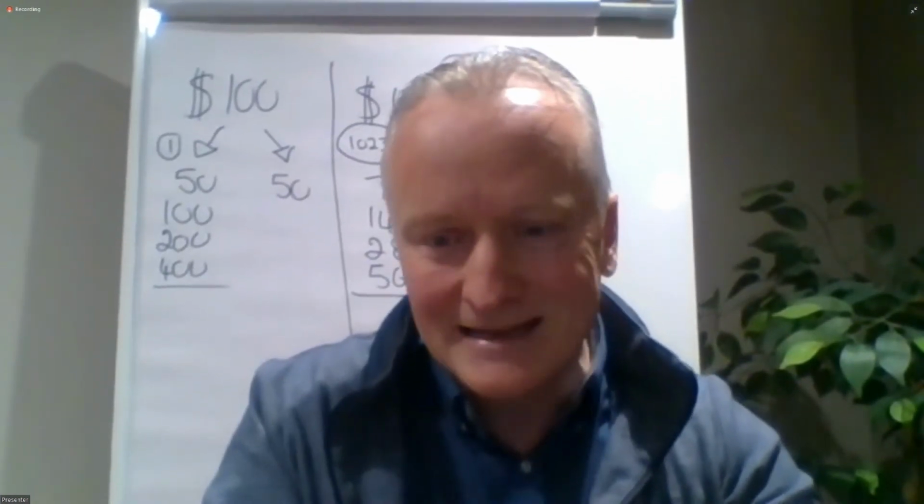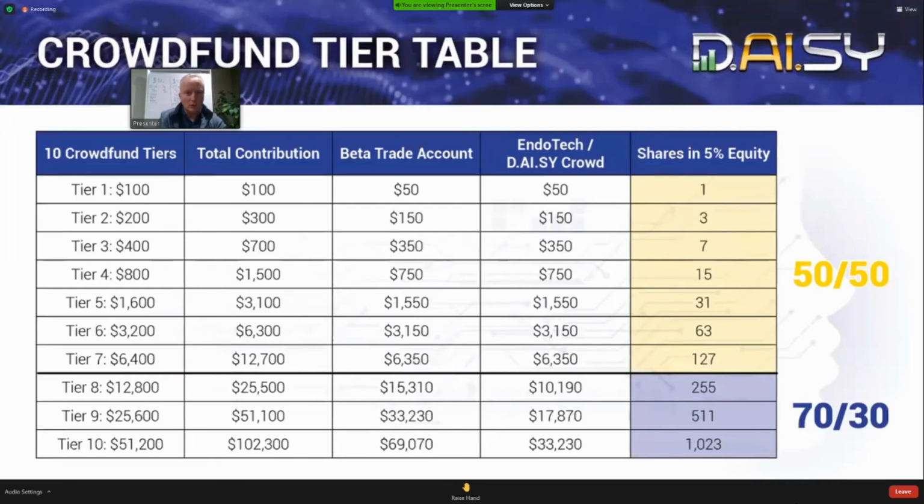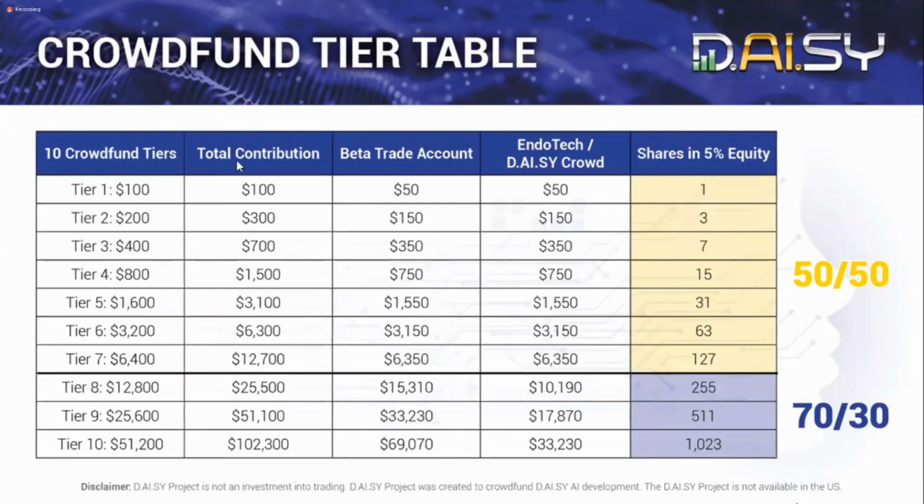So there are 10 tiers of contribution, starting with $100, like I said. $50 goes trading, $50 goes to the other side. At $300, it's 50-50. At $700, it's 50-50. And when you get to the black line here, contributions to tiers 8, 9, and 10 of contribution, then it's 70% goes to the trading side for better rewards, and then it's only 30% goes to the marketing side.